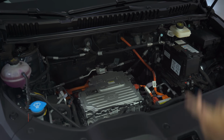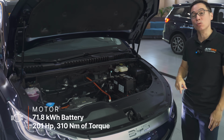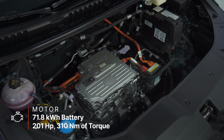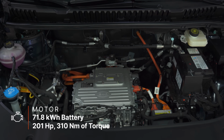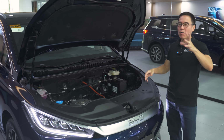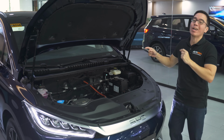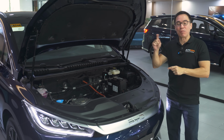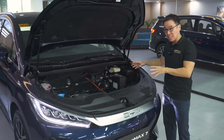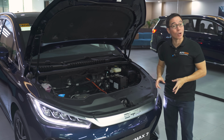The front-wheel drive motor produces 201 horses and 310 Newton meters of torque, and it draws power from a 71.8 kilowatt-hour battery. With a DC fast charger, you can go from 30 to 80% in roughly about 30 minutes, which is pretty darn good. Oh, and this vehicle has V2L, which is vehicle-to-load capabilities, which makes this the third largest power bank in BYD's local lineup.